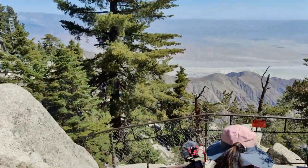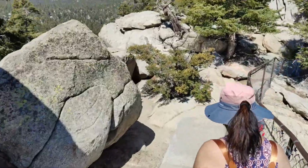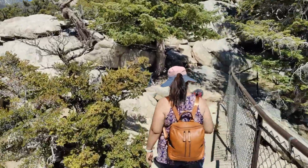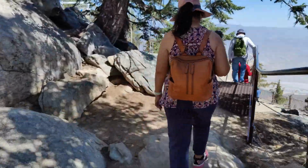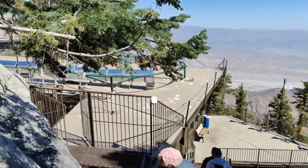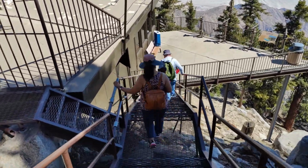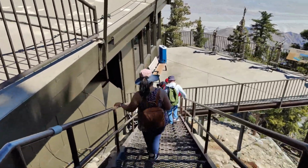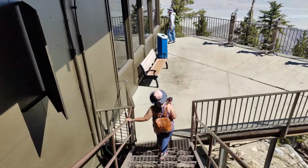Okay folks, we're gonna head out of this lookout point and we're gonna go do a little exploring down here. There are some trails and we'll see what the trails hold for us. Alright folks, once again, looking at where I'm stepping. The stairs are almost like a ladder. It's pretty steep. So you can see Mila there.